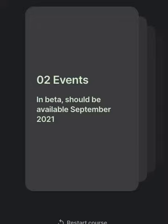The following couple things are beta features, but they should be all available in September. I've seen some of the previews of these and they look fantastic. I do not have access to these yet myself, but I've just seen the previews of these. They are officially starting the beta today, September 8th, 2021. So hopefully I will have access to this in the next week or so and can do a little bit more of an in-depth deep dive for those of you who are interested, at least in our private community.